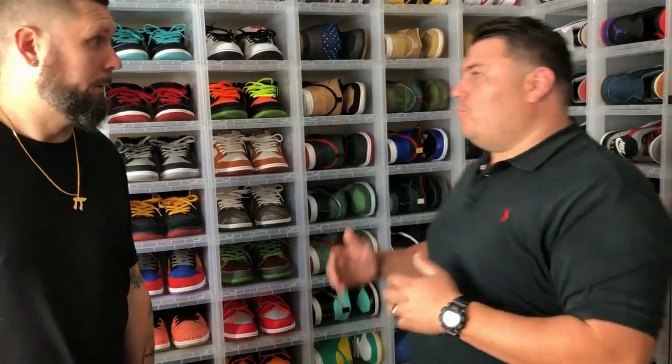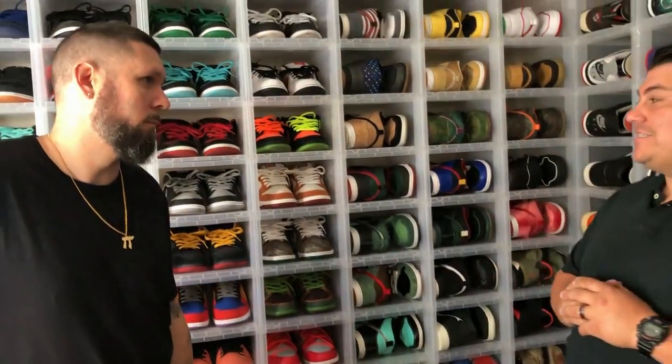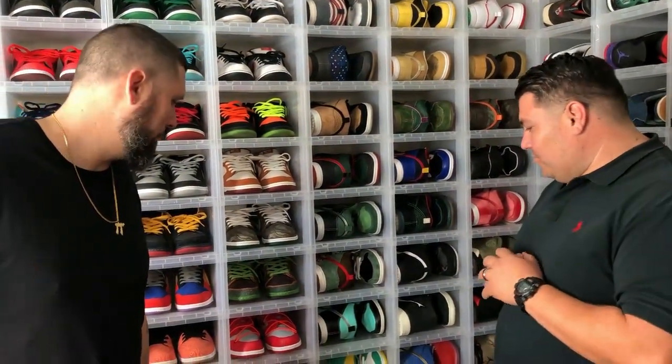But at the same time, this is a sneaker collection. He has over 200 shoes. So what we're gonna do is look at some of the ones that really stand out to Gary, and hopefully you guys enjoy. So Gary, wonderful collection, by the way. I mean, this is awesome. This is insane. So, what are some of the shoes that you can show the audience that maybe they haven't seen or you don't see too often?